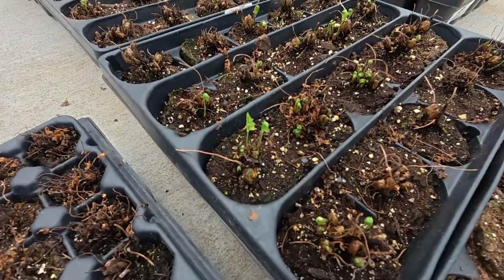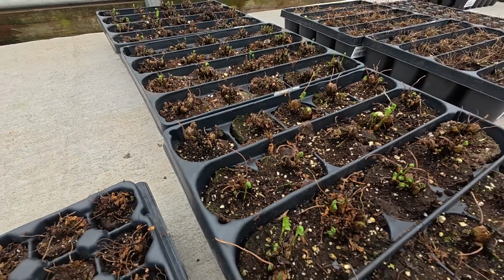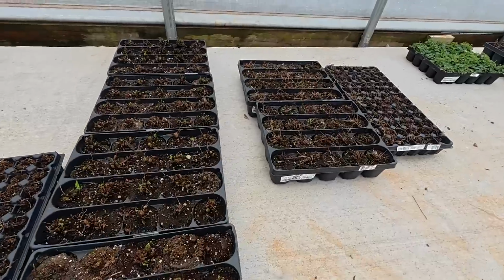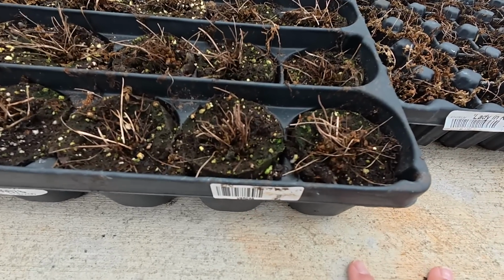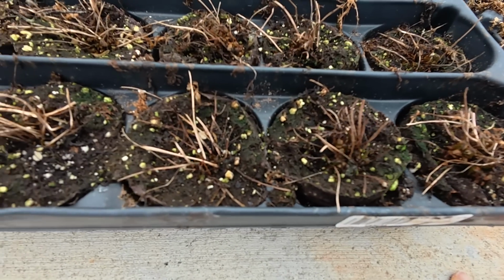So you can see that little bit of green just popping up. That is a beautiful thing for a grower to see. Different plants will, even within the same species. So we have ferns here. Here we have Lady in Red, one of my all-time favorite ferns, but I don't really see any growth on her yet. And that's all right. That just simply means that she's later to come up.